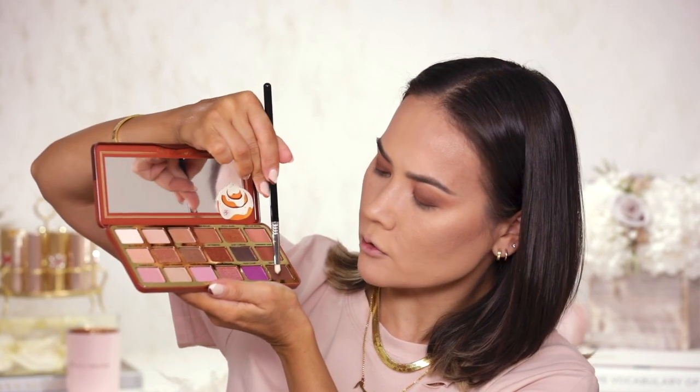Beautiful. Actually, there's lots of beautiful shimmery shades in here. This one looks great. This one looks beautiful. This one, look at that. Ooh, all of those are delivering something special. I like it. Okay, I'm gonna go for this darker brown called Batter Up.